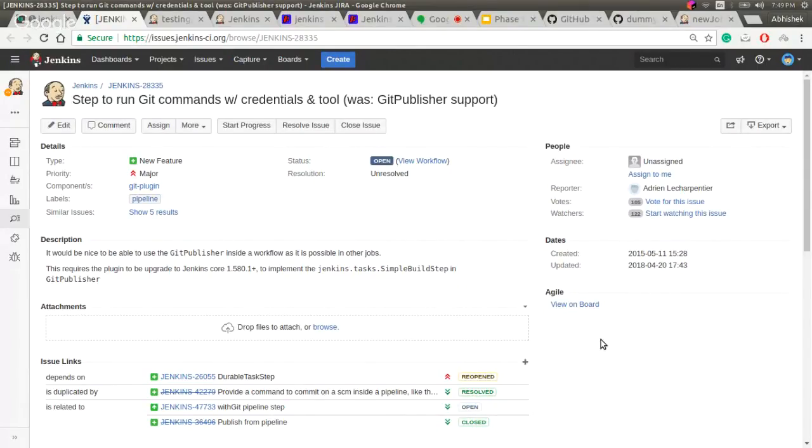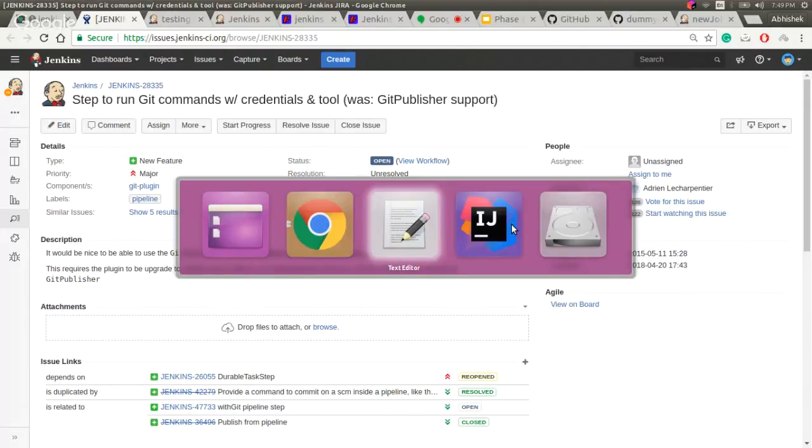Yeah, Oleg has asked me whether we can move this step to some other plugin also. So yeah, it can be moved to another plugin. But generally, it's a simple build step implementation, right? Sorry, I didn't get it. How do you implement it now? Is it a simple build step implementation, or is it something else?